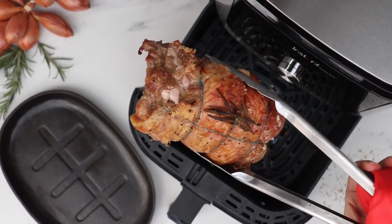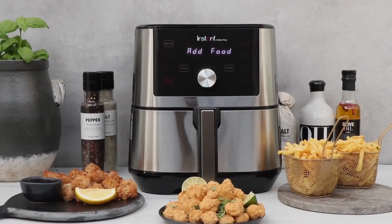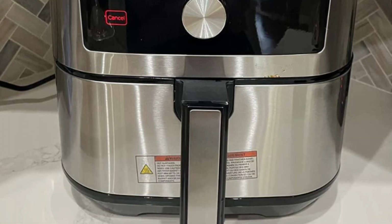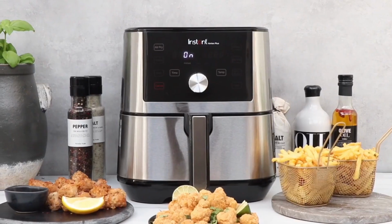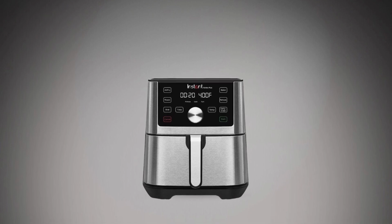From wings to roasted veggies and garlicky potatoes to cinnamon buns, the customizable programs provide endless culinary possibilities. With fast preheating capabilities, you can transform frozen delights into delectable golden creations within minutes, and the temperature range of 95 to 400 degrees Fahrenheit allows you to explore the realm of gourmet cooking.